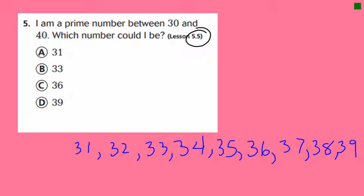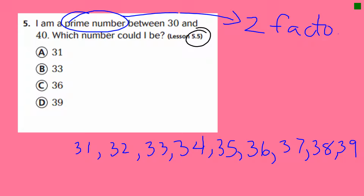Okay, so a prime number, guys, remember, is a number that has only 2 factors, right? A prime number only has 2 factors, and the factors are 1 and the number itself. So for example, 3 is a prime number because the only way to get 3 with whole numbers is 1 times 3.